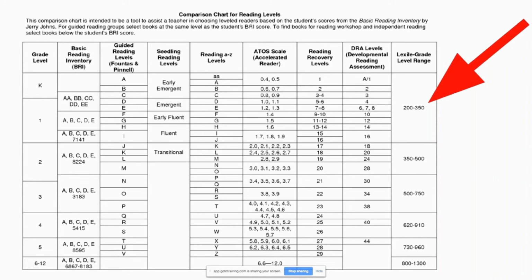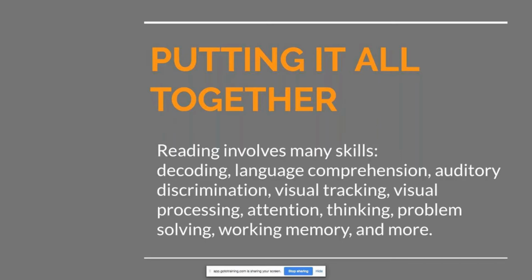So putting it all together, reading involves many skills. If your child has visual or auditory challenges, they'll most likely struggle with some aspect of reading because we have to decode. There's language comprehension, auditory discrimination, visual tracking, visual processing, attention, thinking, problem solving, working memory, and there's probably more that I haven't listed here that's involved in reading. So we need to assess those literacy skills by looking at all of the areas that were looked at in those neuropsych and psychoeducational assessments and the educational assessment, and then probably visual, auditory, and motor assessments as well.